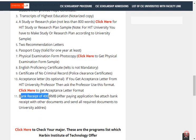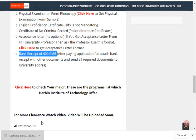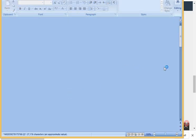The fee which you submit in a bank, you must keep the receipt as well, attach it with the other documents, and send it to the university address. Click here. Now the main point: students are mostly worried about whether these universities offer their major or not, and to which majors they offer a scholarship. So don't worry about it.